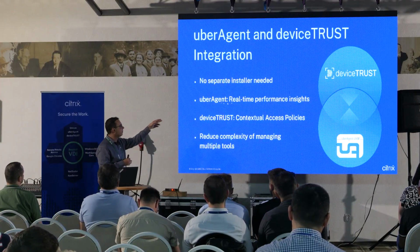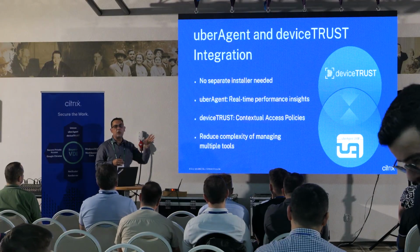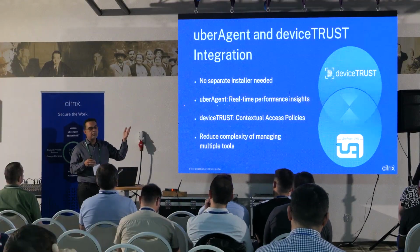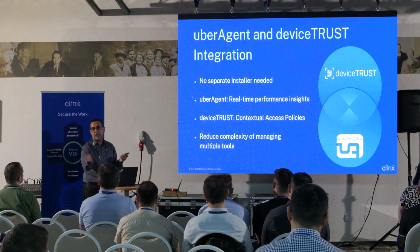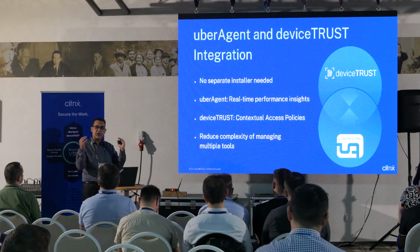Those two agents have a very low footprint. And these agents are not only for your VDA. You have unlimited devices. So you don't only have VDAs, you can put it on my laptop, I mean the corporate laptop, so you can have control of the whole session.